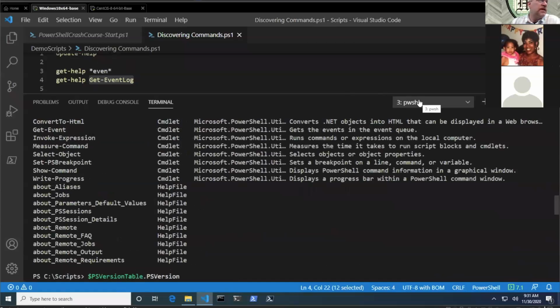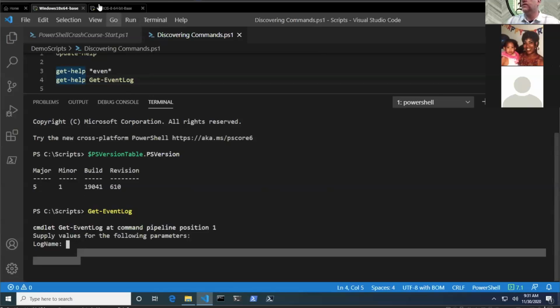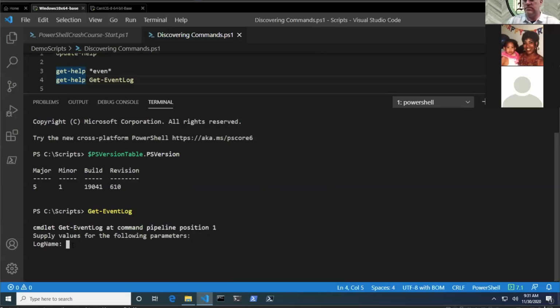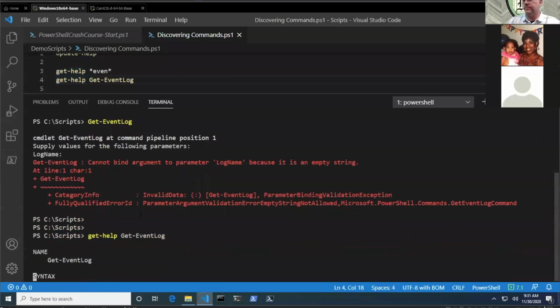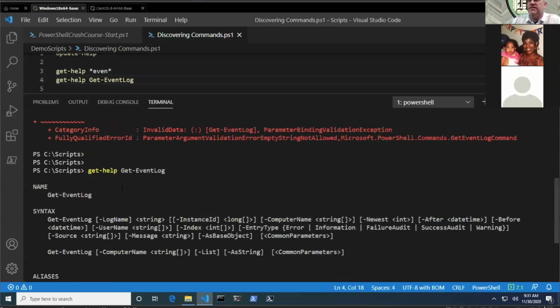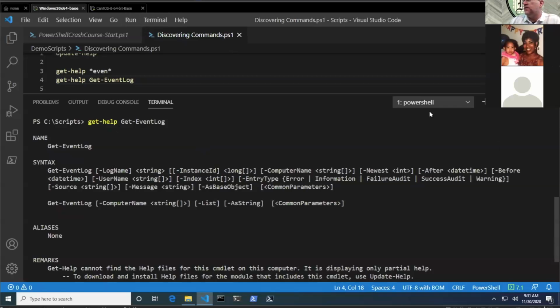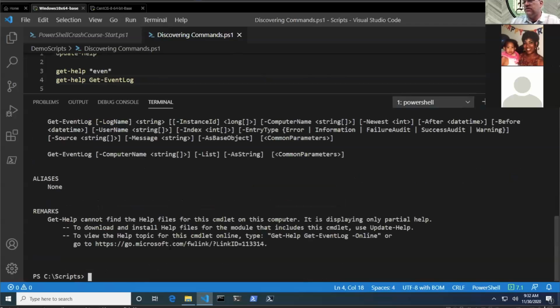The get event log has been deprecated. But if I move back to PowerShell 5.1, oh, hang on. So it's still available in 5.1. However, you notice it didn't give me back any information. It's because in PowerShell 7, I updated the help. Remember, these are running side by side. So because I updated it in 7, my help didn't update in 5. So let's go back and let's go ahead and update.